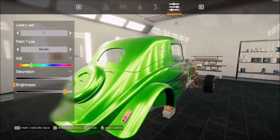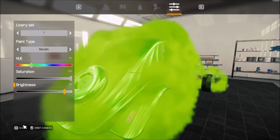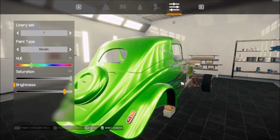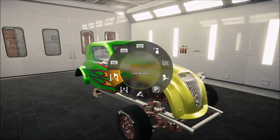Actually looks pretty cool as far as the metallic look. Yeah, so I'm going to think that's what I'm going to go with right there. Kind of a green look. Now what I'm going to do is take that and park it back over here in the car lift area. Let's see what it looks like over here.